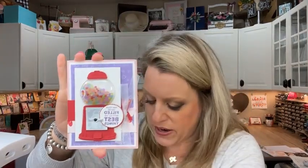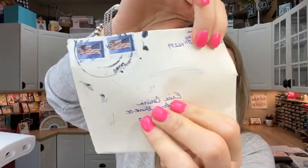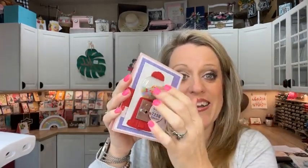Now Chris sent this to me. I wanted to show you guys that, I'll cover up her address. She sent it in a regular envelope, okay? And she put two forever stamps on it and it came. I had told you guys that you were probably going to have to put this in a bubble mailer, which would cost about $3. But Chris showed us that you can send it. She had a piece of cardstock on top of it, and I threw it away. And it came through beautifully.